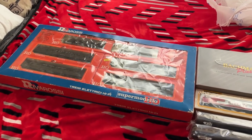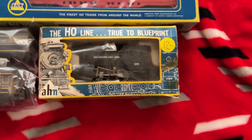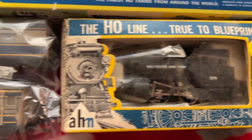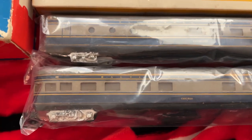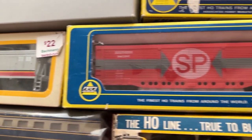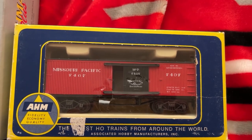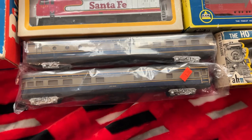This is an incredibly rare Rivarossi set from the AHM import era. I ended up grabbing this Baltimore and Ohio Docksider for $10 after negotiations with the valve gear. These two unusual cars, and we'll get to those in just a minute. This Bachmann Santa Fe E-type diesel, I don't know exactly what it is, but that was $20 after negotiations. This was $2. This guy was also $2. I picked up a Bachmann Plus engine, which you will see in just a minute.